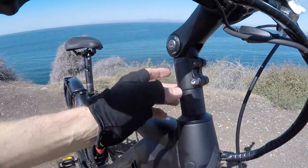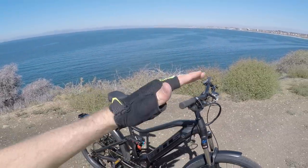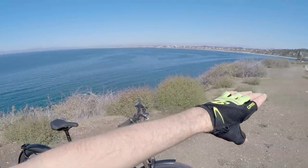Also, check this out. We've got three 10 millimeter spacers and one 5 millimeter spacer, as well as the riser for that adjustable angle stem. That's part of what gives you that upright, comfortable body position, allows you to spot traffic.